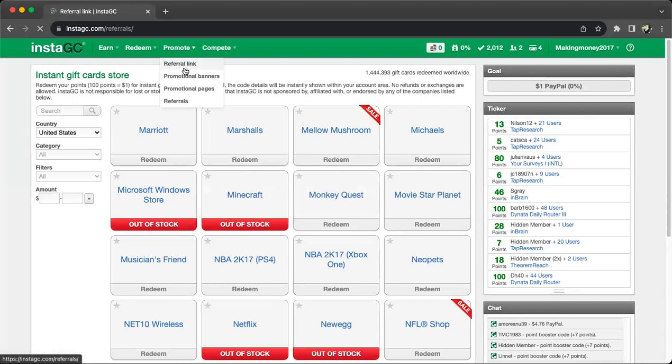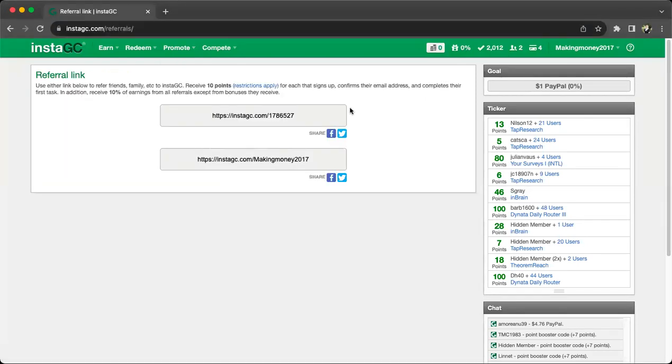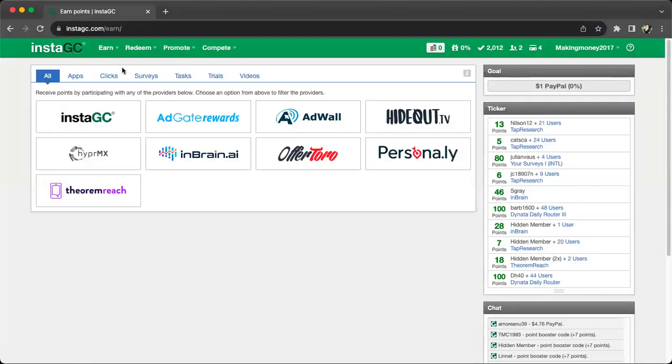So you can do that. You promote your link just like I'm doing. And the way the referral link works, you get 10 points when each person signs up, and then you get 10% earnings from your referrals. But that's if they do anything, guys. Don't get set up on, oh, I'm signing up under this person, I'm making them money. If they don't get on here and do anything, you don't make money.